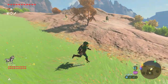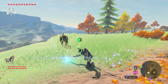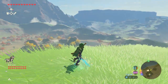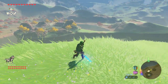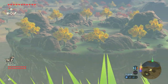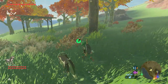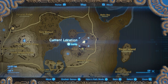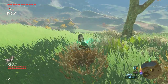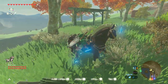Don't do it! Don't kill the fox! Kill the boar instead. Wow, check out this view. What is that? I feel like there's something right there, but... I don't want to get too distracted. That is so nice. Alright, Cookie, let's go.